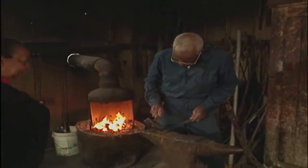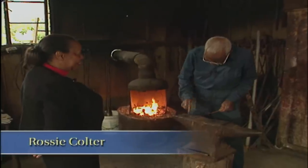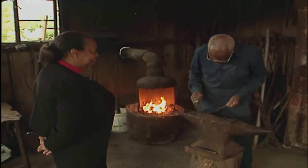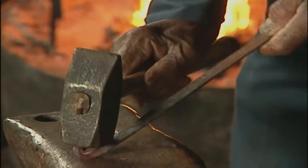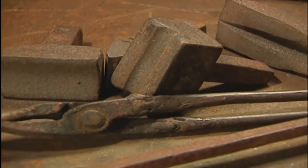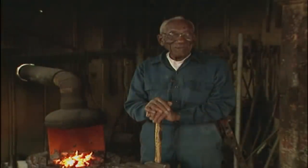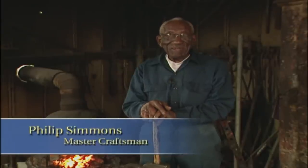Hey, Mr. Simmons. Hey, Mr. Coulter, how you doing? Fine, I'm catching you working here. I thought you were retired. If I had seen you coming, I wouldn't be beating on this iron. We have some visitors here today, and we want to talk about how you got into the business. I came here from Daniels Island, 1920. When I came here, I didn't come on a plane, bus, train. You know how I got here? On the boat. There's no bridges around here.